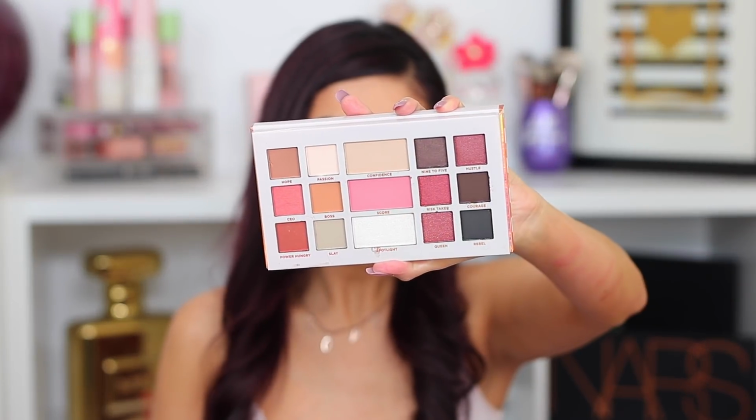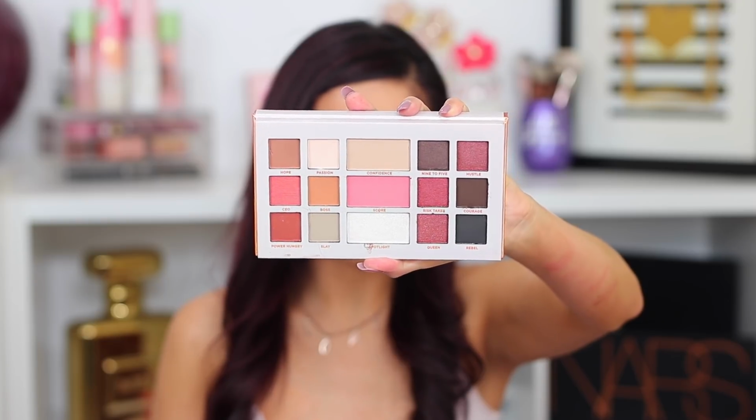So there's that. This other one I picked up is called the Boss Babe. I will say the packaging on these are really pretty. Like, they have some great packaging on here. This one here is an eyeshadow palette also. So you've got a couple different shades in here. I kind of like the color story in this.